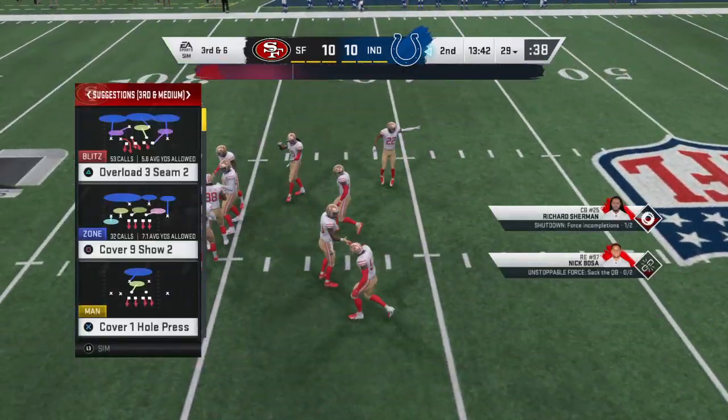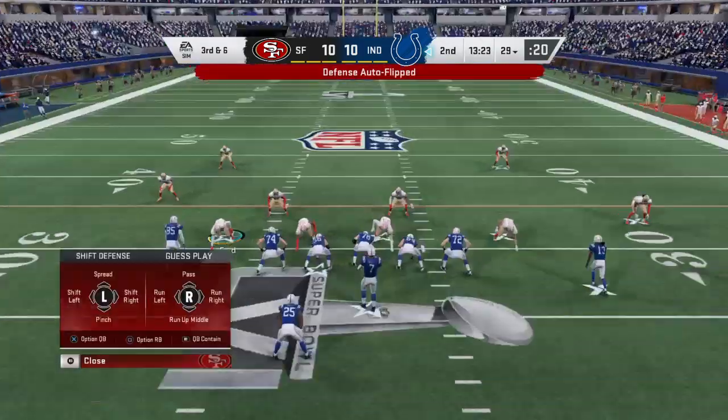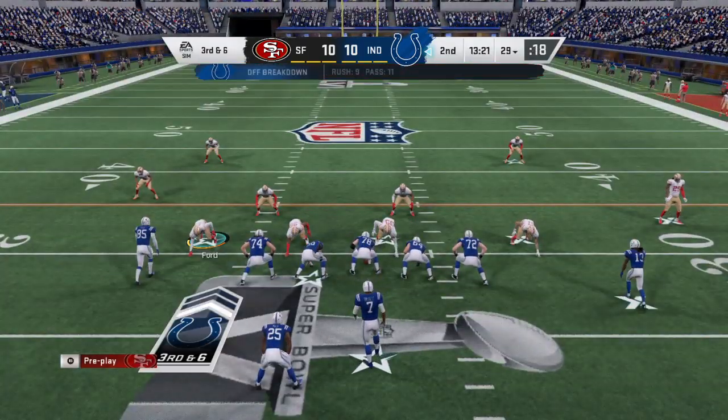Only gets 3 yards there on the heels of the 1 yard pickup. Sets up third and 6.